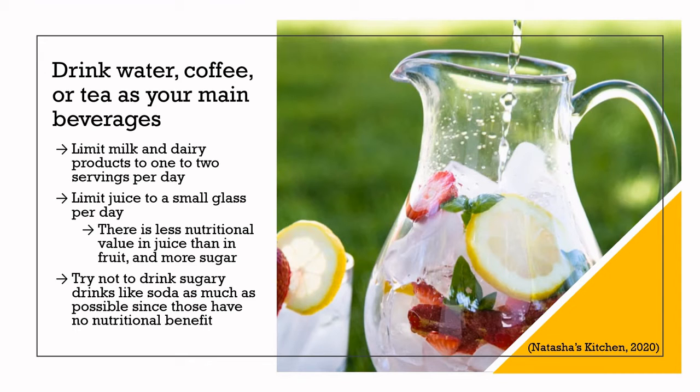Drink water, coffee, or tea as your main beverages. Try to limit milk and dairy products to 1 or 2 servings per day and limit juice to a small glass per day or less. There is less nutritional value in juice than there is in fruit, and there's more sugar. Try not to drink sugary drinks like soda as much as possible since those have no nutritional benefit. If you don't like water, you can flavor it with fruit or simple flavorings like Crystal Light.